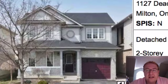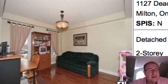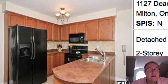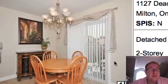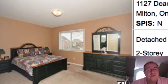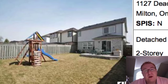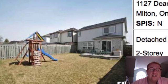1127 Deacon, $399,500. I really like this one. You know, the layout, this is the front room here, so this would be like a dining area. You'd have the kitchen, and then it would open up to a little eat-in area, and then directly beside the kitchen you'd have this here, and there's a fireplace. Bedrooms are pretty decent size. My favorite part about these homes, and we've got a couple Sundial homes in the list, is the extra lot size.